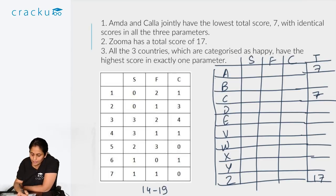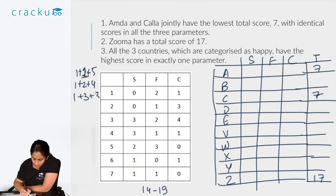So 7 you can get in the following ways. I'll just write it in this corner. If 1 is the lowest score, then we have 1 plus 1 plus 5, 1 plus 2 plus 4, 1 plus 3 plus 3, and 2 plus... I'm just considering all the combinations that are possible. It need not be the case that you score 1 in S or 1 in F or something like that.